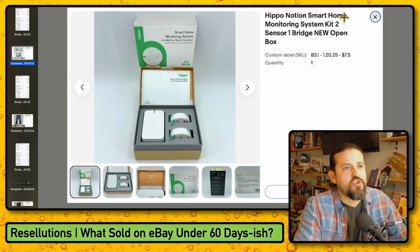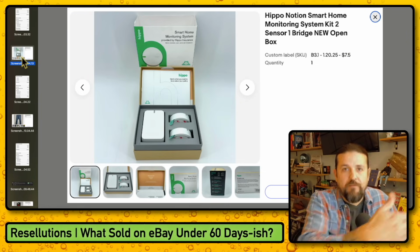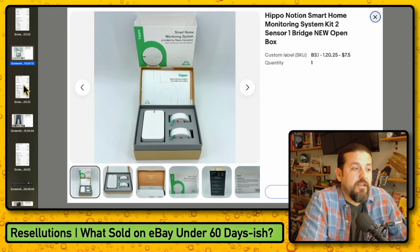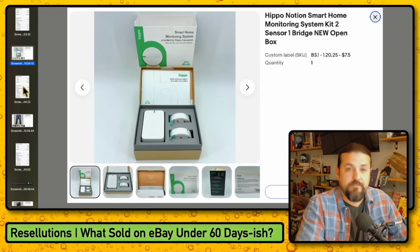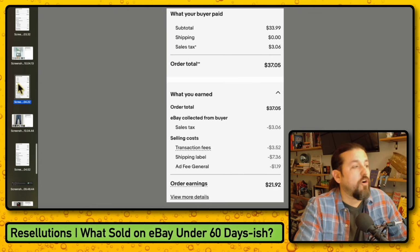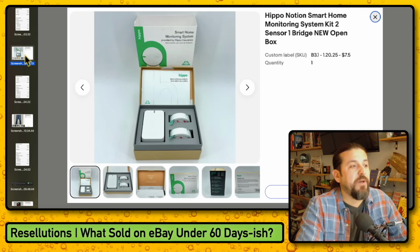Here we have Hippo Notion Smart Home Monitor System. I bought it for $7.50. This is something that I think most people get for free when they sign up for this service. But guess what? Somebody might need a replacement. Well, come and replace it from my stuff. Here you go. I sold it for $33.99, free shipping. After fees and everything, I brought home $21.92. So what is that? About $14 in profit. That is an excellent pickup.